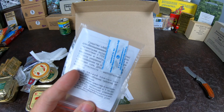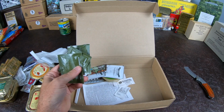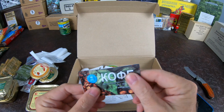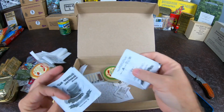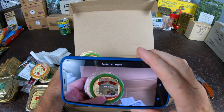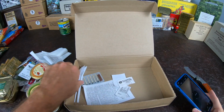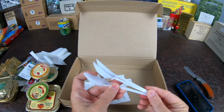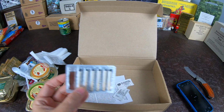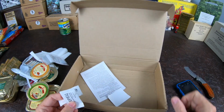Water purification tabs in his own little baggie, which is interesting. We have 3 packs of moist towelettes. That's some coffee. 2 teas. I believe this is cheese. Melted cheese, fully sterilized. We have 3 spoons. We have our matches with a little striker. We have a pack of salt, a pack of pepper, and that is it, my friends.